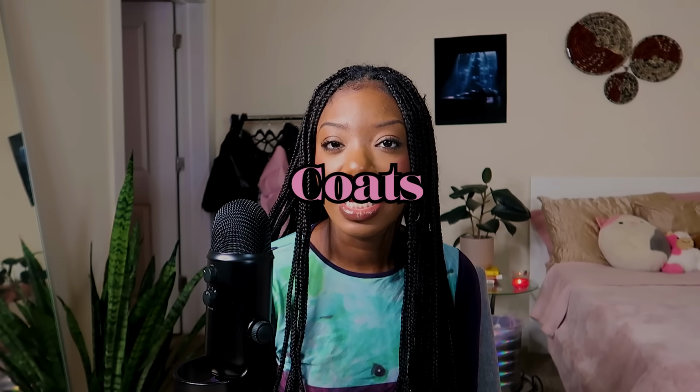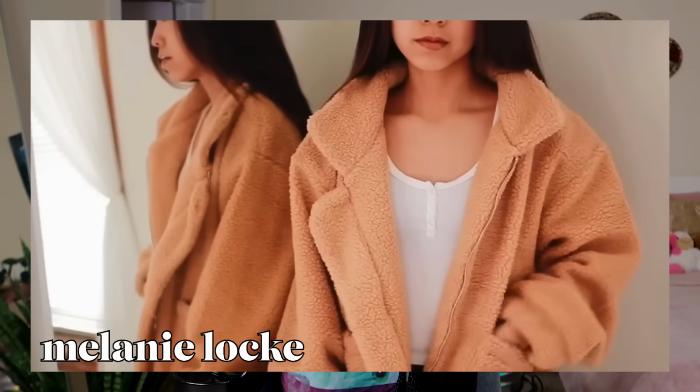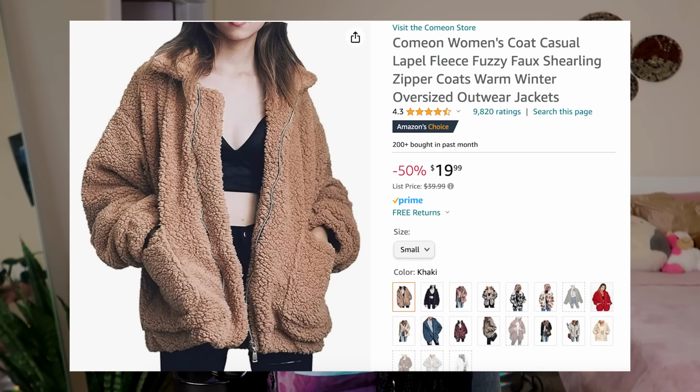Coats. In person, I see a lot of these faux fur, shearling, shaggy coats. I see these a lot in person actually. I don't own one, but I do think that they look really, really comfortable. And I also believe that a factor that makes a clothing item trend online is accessibility. So something like this you can probably get on Amazon or just any regular store, which is probably why it would be more likely to trend in person.